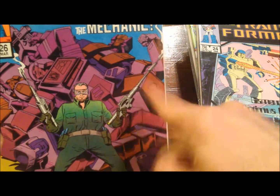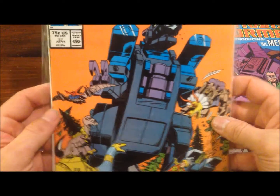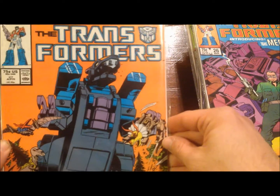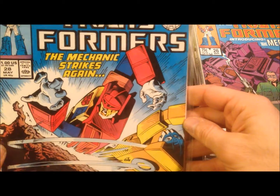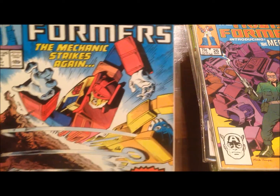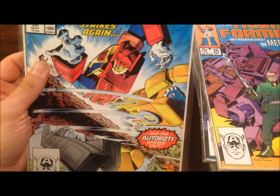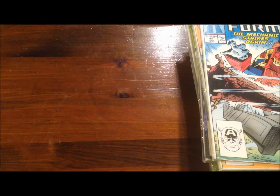He takes apart Transformers. Issue 27, Triptychon. Yeah, baby. Issue 28, Mechanic strikes again. And he hits Blaster with a really big tree. Blaster, and you know who that is? That's a gold bug. Told you Bumblebee turned into gold bug.